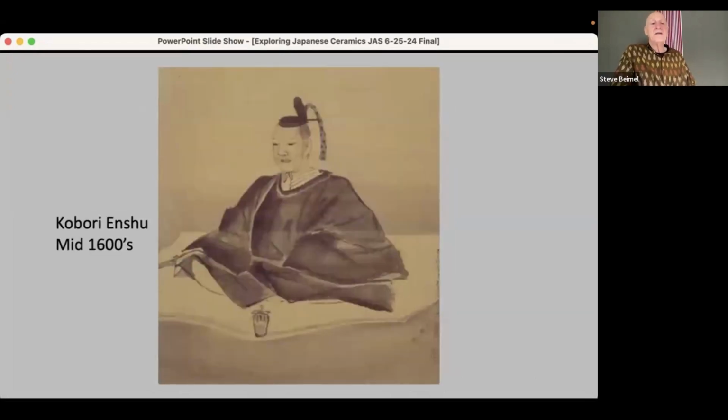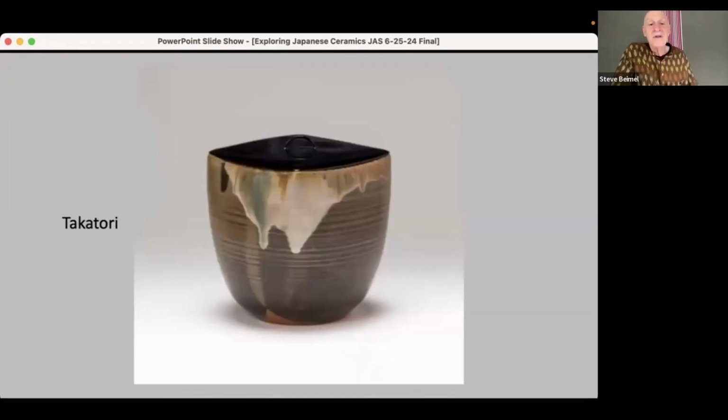The third great tea master was Kobori Enshu, who was, by the way, one of the great garden masters of Japan. He had 6 favorite kilns, one of which was Takatori, which is well known for this way that in important pieces in tea, for the cold water jar, etc., you have this dripping in the front. Very elegant, understated.